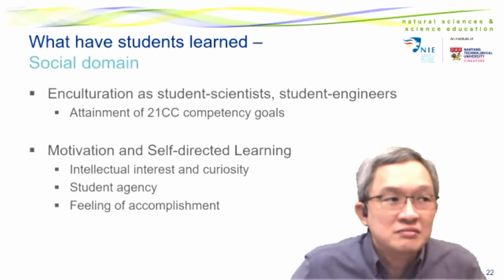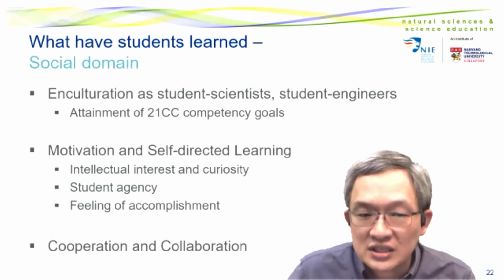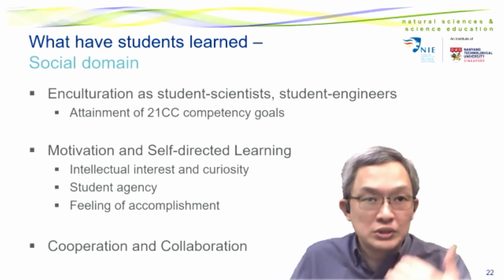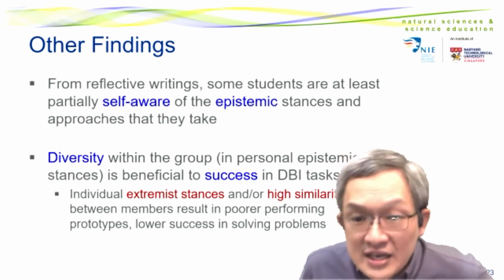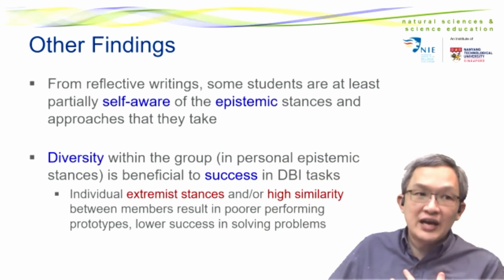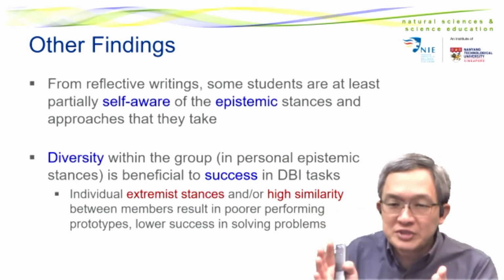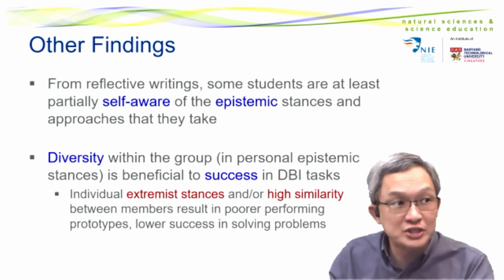In terms of the social domain, as I've already mentioned, there was very self-directed, very motivated learning. Students actually felt a lot of agency because we gave them the agency, the authority to do their own things. So they were really excited about that. In many cases, not all, but many students began to be self-aware of their epistemic stances, that they realized they were coming from a very science-based perspective, or a very just-get-it-done engineering perspective, going for optimum as opposed to trying to understand the big picture.